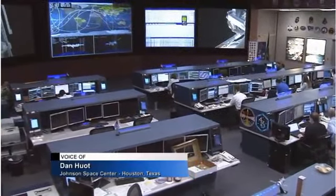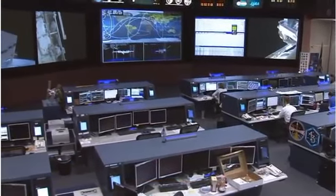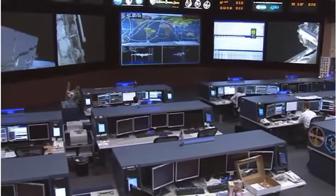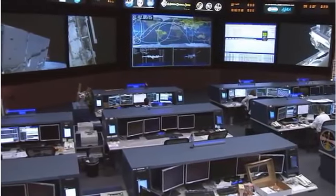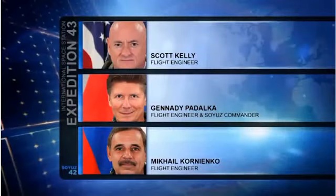I'm Dan Huot. You're joining us again inside the International Space Station Flight Control Room here at the Johnson Space Center in Houston, Texas. But right now, up in space, much more interestingly, three new crew members are about to open up the hatches and make their way into the International Space Station. Scott Kelly, Mikhail Kornienko, the first ever one-year crew members, are joined by Gennady Padalka.